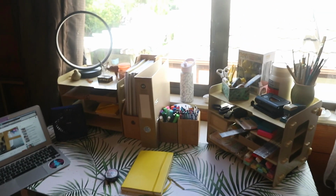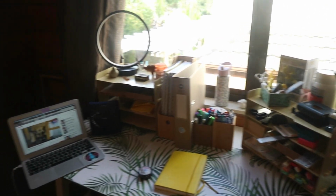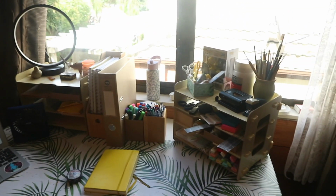It's crazy hot in here, but I have finished. My desk is looking so cool, so I'm going to give you a quick little tour and then I need to get to work. Again, the lighting is not the best from this angle, but here's a quick little overview.